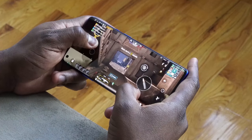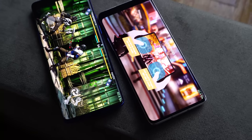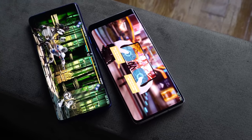So I know there are a ton of videos on the OnePlus 8 and OnePlus 8 Pro out there, but this is the video you care about. And I'm talking about gaming on the OnePlus 8 and OnePlus 8 Pro.